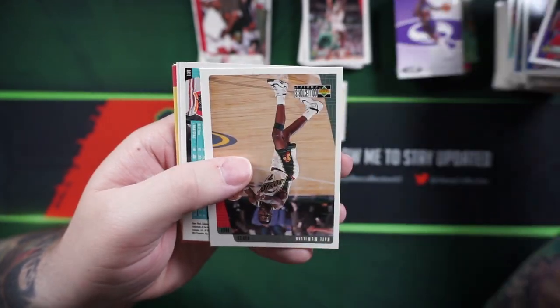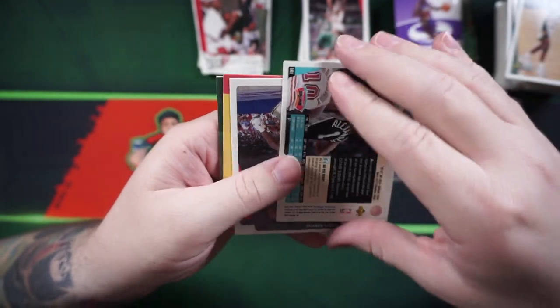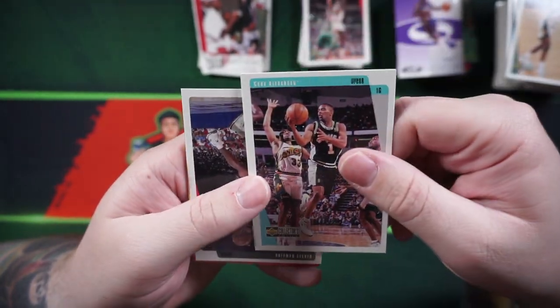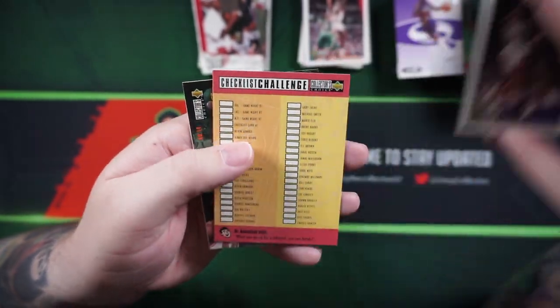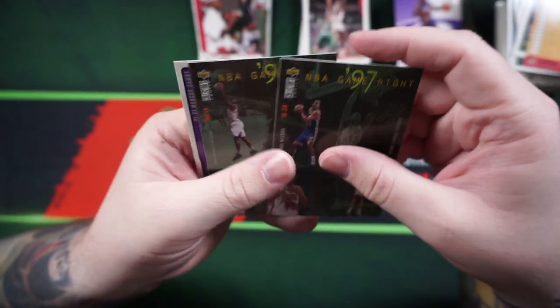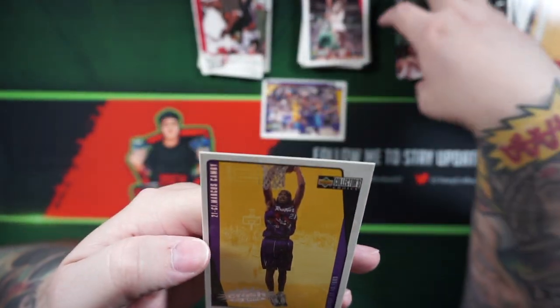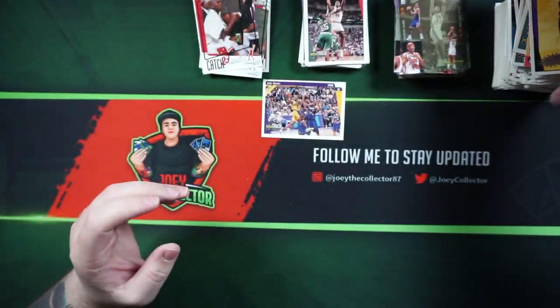But just by feeling these cards, I would definitely say if they aren't stored properly, these would definitely break up just the way they feel. They kind of have that stickiness feel to them a little bit, but like I said, none of these cards have really been stuck together. Game night cards. I got a Marcus Camby card.